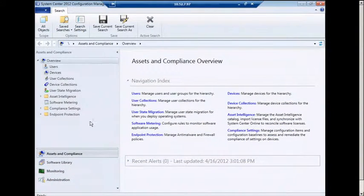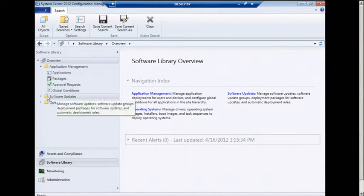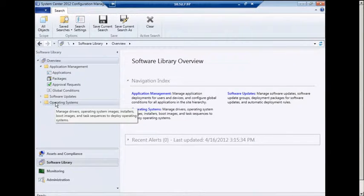All right. So I talked about these categories or these wonder bars. I'm just going to do a quick walkthrough so you're familiar with it. You're going to see this console a lot this week. Here's where you're going to see all your collections, both user and device collections. You're going to run your AI features out of here, do your metering, settings management, DCM from here, all your endpoint protection from the assets and compliance area. Software library, we got the new application management folder where you're going to create applications, manage applications, still do package programs when you need to. Global conditions for creating requirement rules within apps, all from here. Your software updates are done from here, and also OSD.